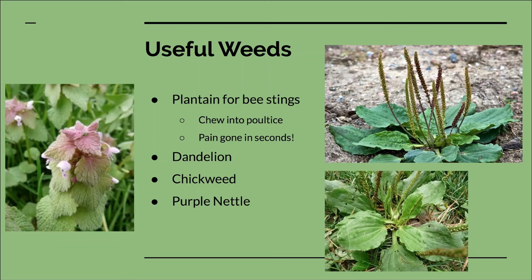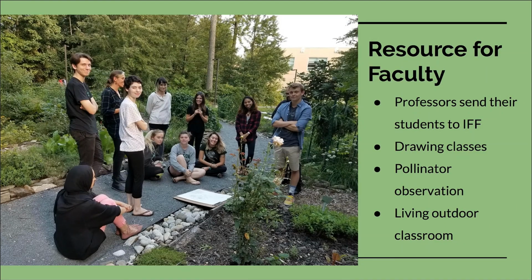So next slide. We're just going to breeze through the last bit of this. The food forest is a really great resource for students and faculty. Here's an image of a drawing class. They're actually learning how to draw flowers. We have some roses, which smell amazing, nothing like store-bought roses. If you see the roses blooming, you have to stop and smell them. I've also had ecosystem ecology classes come into the food forest, observing pollinators, doing different kinds of lessons. Even just any classroom, it's really nice to have an outdoor space with living material to actually learn from.